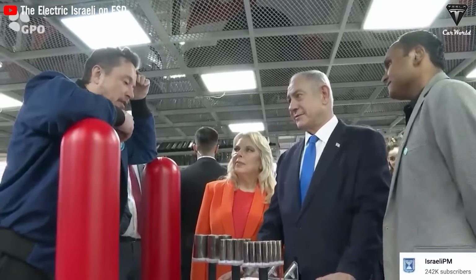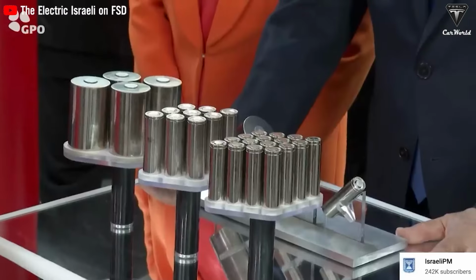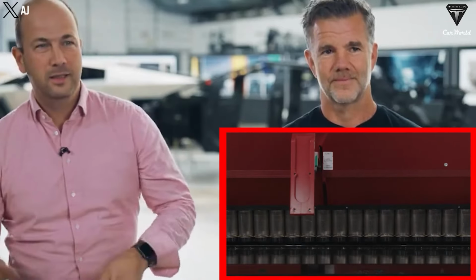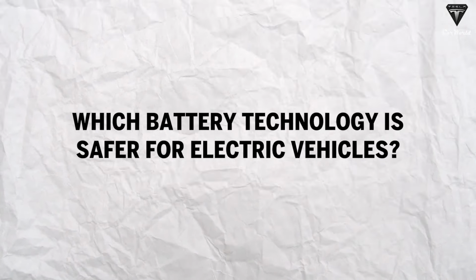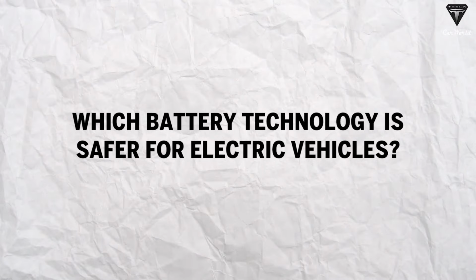Tesla continues to push forward aggressively and has achieved surprising speed in this endeavor. According to Tesla's VP, Lars Moravy, the company expects their 4680 battery cells to become cheaper by the end of the year by reducing the cost to nickel suppliers. Now, for safety, which battery technology is considered safer for electric vehicles?